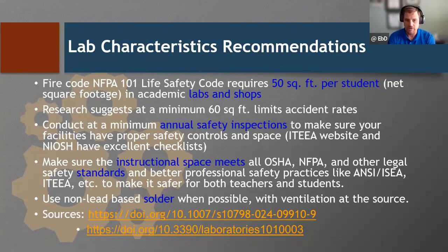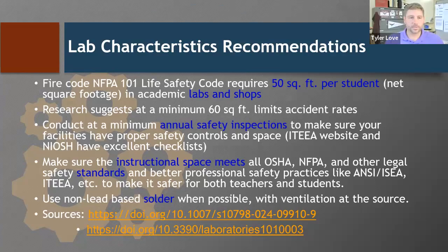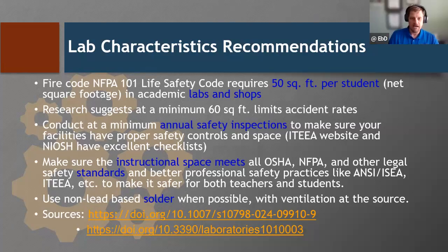And then we always recommend annual safety inspections. We actually have, I think, a safety checklist out on our safety website, right, Tyler? And so does NIOSH. What does that stand for? NIOSH is the National Institute for Occupational Safety and Health. Okay, yeah. And again, that's something that your students could do as an exercise as well.